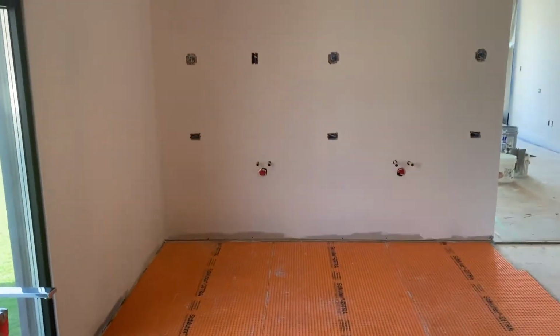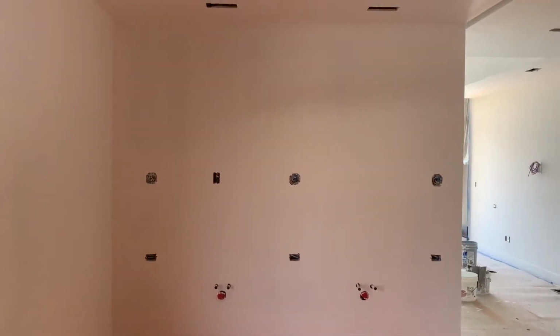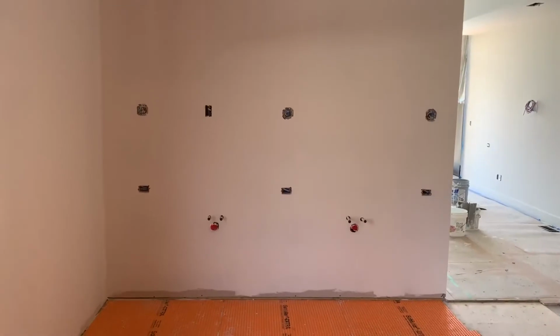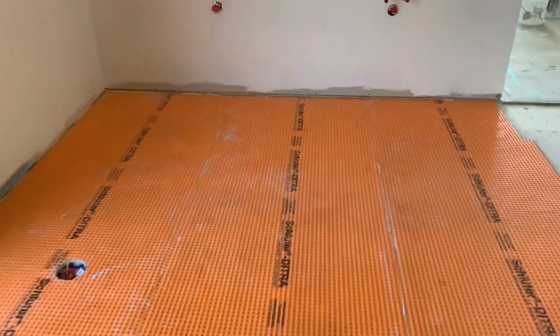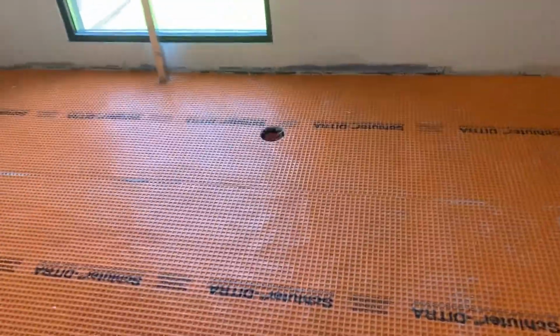We also are going to be doing this wall here where the counter and sink are for the bathroom. That's going to be all octagon, this wall. So as you can see, as we progress on our job here, you can see the stages of our tile installations.